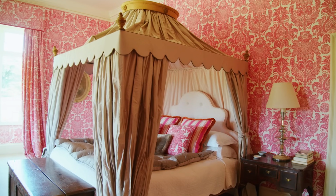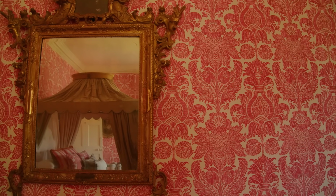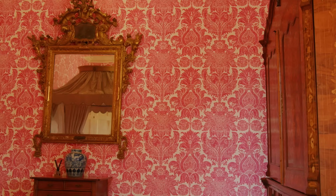And this was my husband's nursery when he was a child. Really? How wonderful for them to be playing with their toys in such a beautiful room. Yeah, absolutely beautiful. But can we discuss the wallpaper? Was that Laura's choice? Yes.